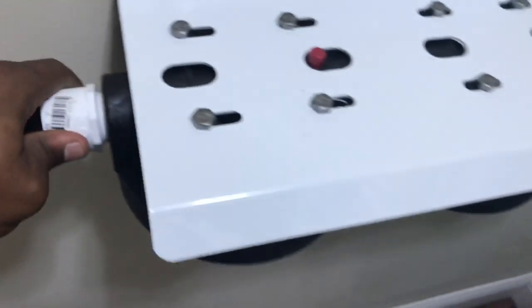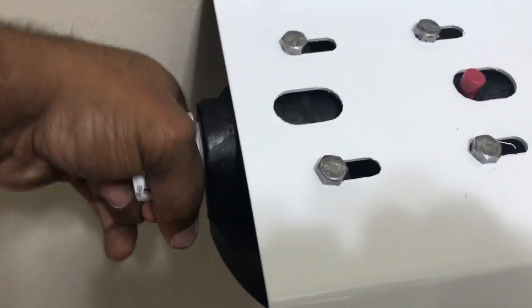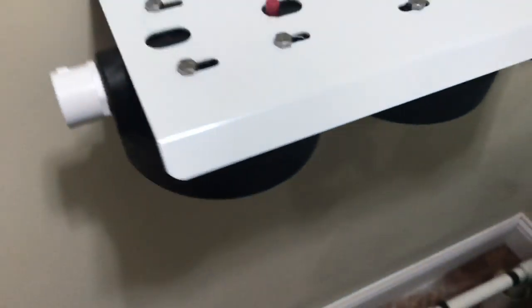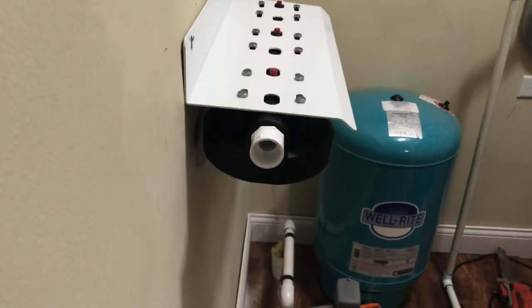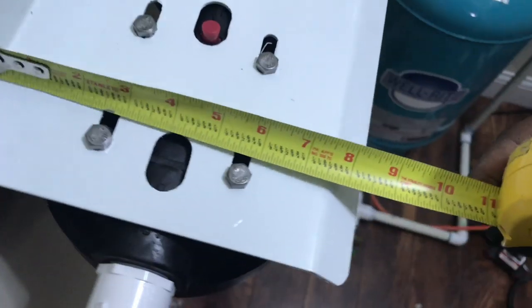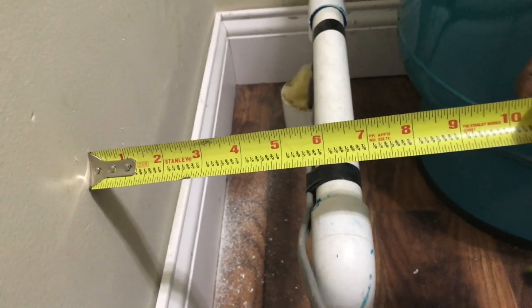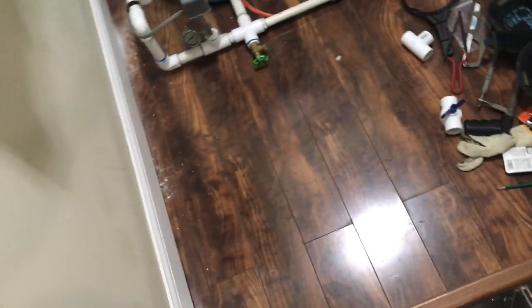Another cool thing about this filtration system, it works by gravity, no power, and it's kind of flush. It's kind of flush to the wall. It's not that far off. Let's see what the depth is. I'm gonna be accurate with you guys. You can see the depth. Eight inches, not bad, not bad at all. If you look right there, that's a little over 6 inches, about 7 inches.